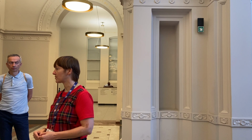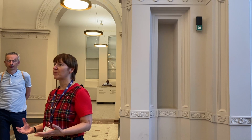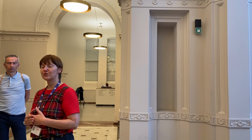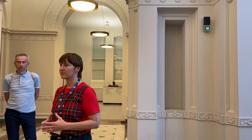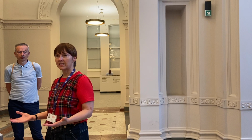It's quite difficult to sum up Herzog & de Meuron in terms of an architectural style. Their buildings are so diverse and so different that I would say they don't really have a signature style. The amazing thing about them is that they approach every project almost with a clean slate, a blank sheet of paper, not bringing preconceptions to it.